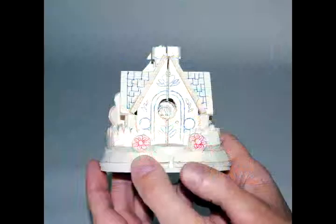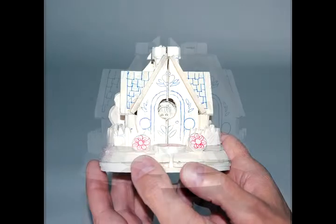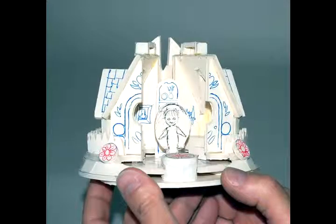Here's a sort of a works-like volume study made out of foam core, which is a kind of thick cardboard, lightweight stuff. And I've taped it together in the shape of a little house here that a child could open up and find a little world inside.